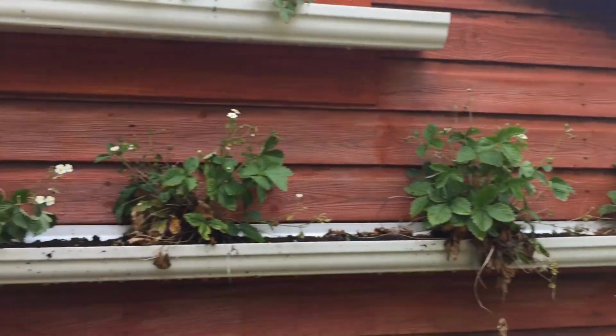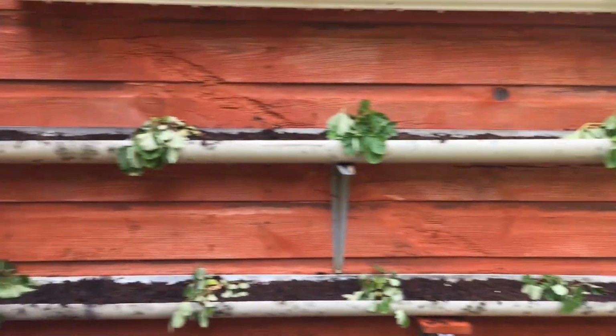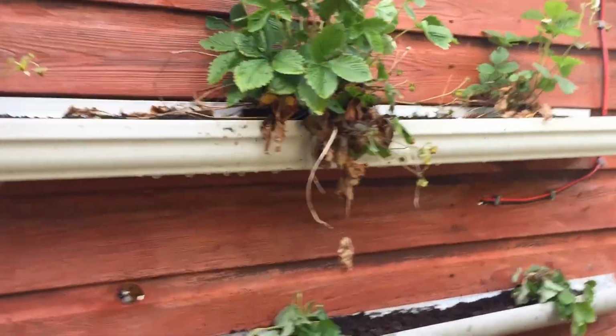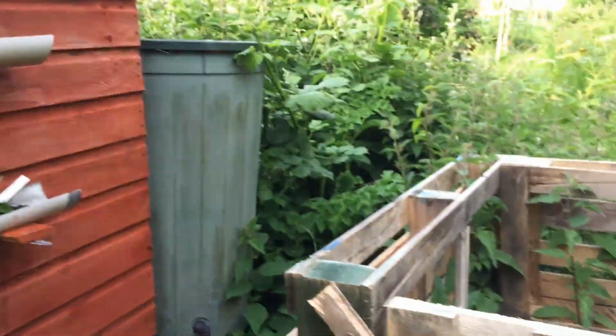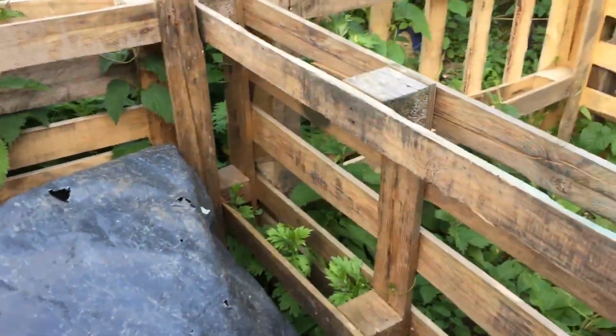Strawberries in the guttering had a bit of a bashing because I couldn't get up here for a few days due to work. They've changed all my rotors around, so I haven't had all the lovely days off like I used to, and then working nights. So I'm now working days, and of course when it gets to night I don't really feel like working.